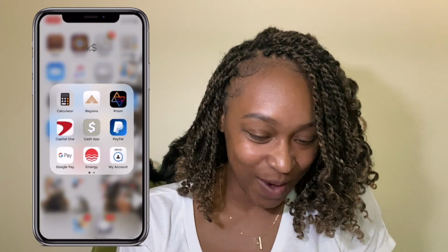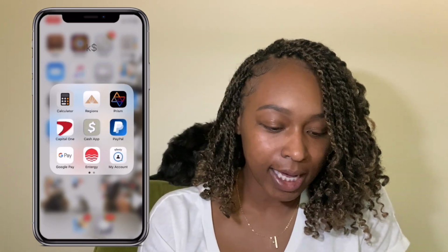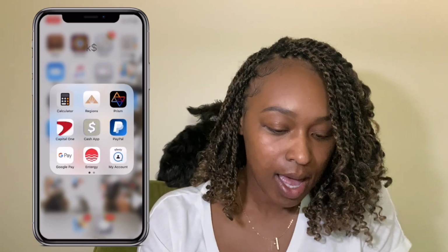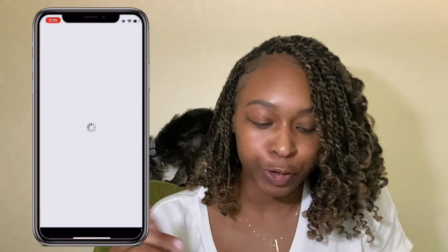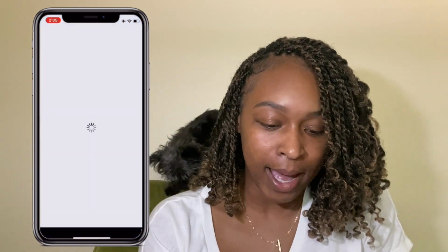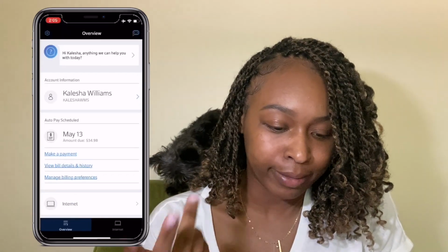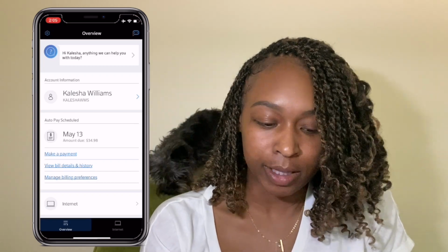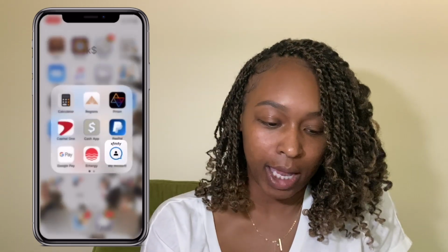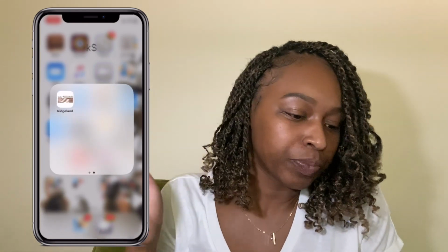So yeah, and then next, PayPal is the same thing pretty much. It's Cash App, Google Pay, same thing, just different companies. Energy, light bill. Xfinity is my internet. I don't have cable, I only have internet, and I pay like less than $40, I feel like, for internet. So yeah, it's telling me May 13th, that's when my bill is due, and auto pay is scheduled. So just an easier way to keep up with everything.